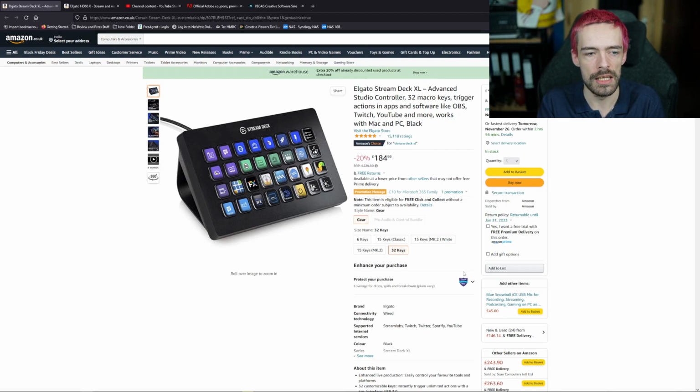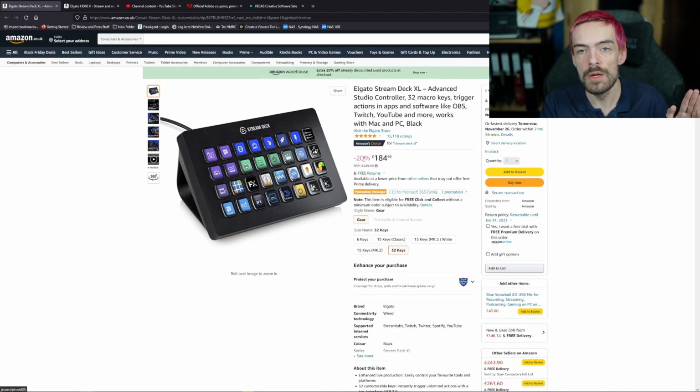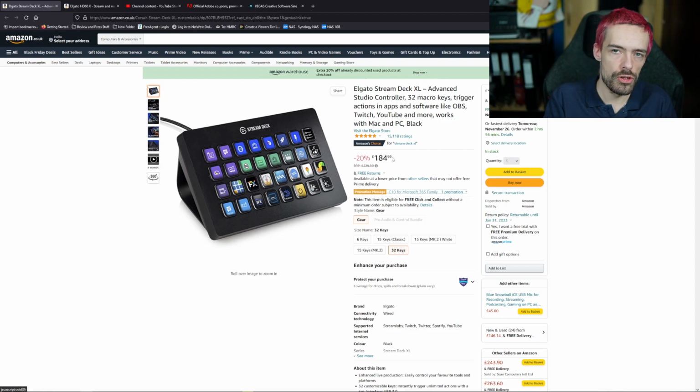Just the 15 key. The 32 keys is only if you are going to be using it for a lot of stuff. And honestly, at 20% off, it's a pretty good buy. It is definitely a pretty good buy. It's $184.99. But again, just try and limit yourself to how many keys you actually need. Don't go overkill on this. If you aren't going to use 32 buttons, there's no point in getting the 32 button one, okay?